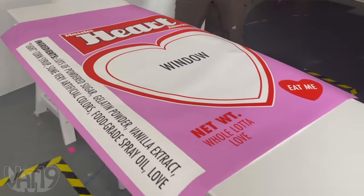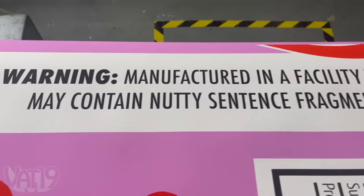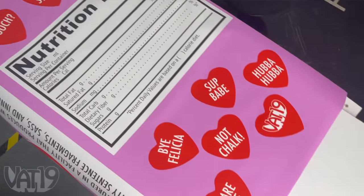Come on. Is that pink enough? Oh, this is perfect. Hey, okay, I did not see these. Warning, may contain nutty sentence fragments, sass, and innuendo. God, Corey, you crushed this.